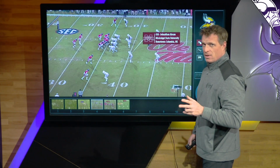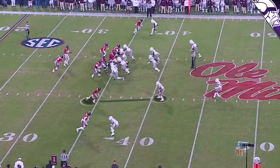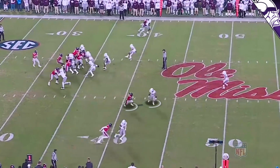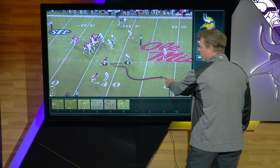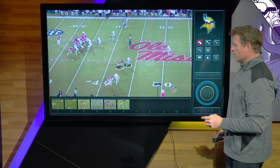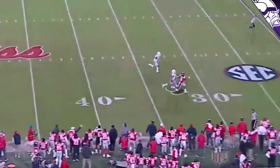Jonathan Abram, Mississippi State University, a very fast and physical safety. He's one-on-one on the slot receiver. He's in his back pedal. He knows the receiver is going to run the go route. And you watch the separation. He's only separated by about 1.5 yards, and he's still not completely into his turn. But his body position is going to force this receiver to widen his go route. And by doing that, that buys him time to get back underneath it. So the receiver has to widen, it buys him time, but then he has that acceleration to be able to get back underneath it, and he doesn't look back.